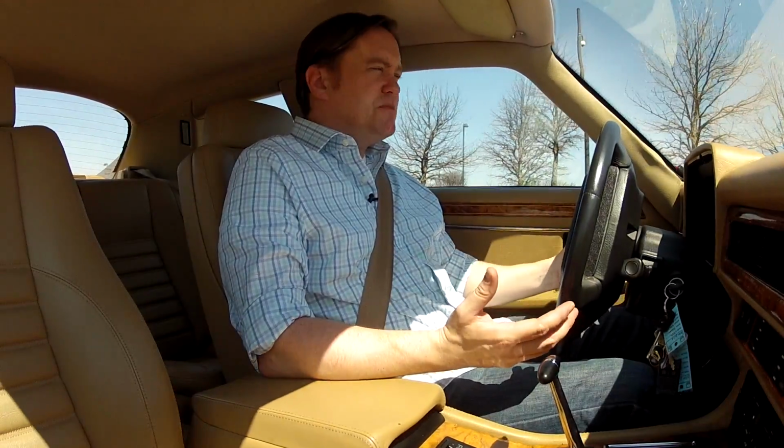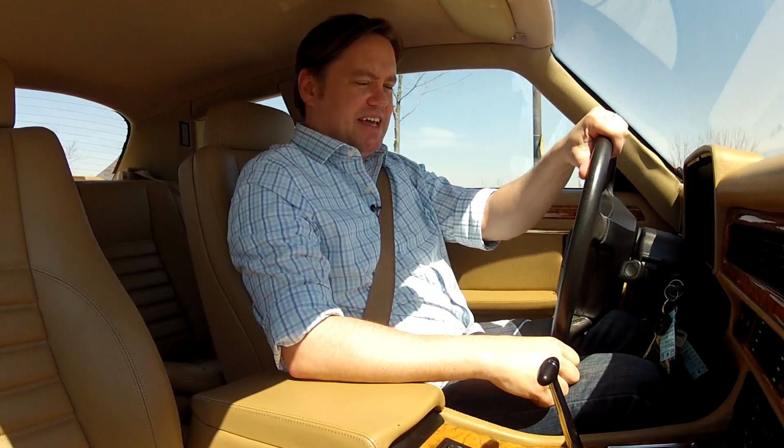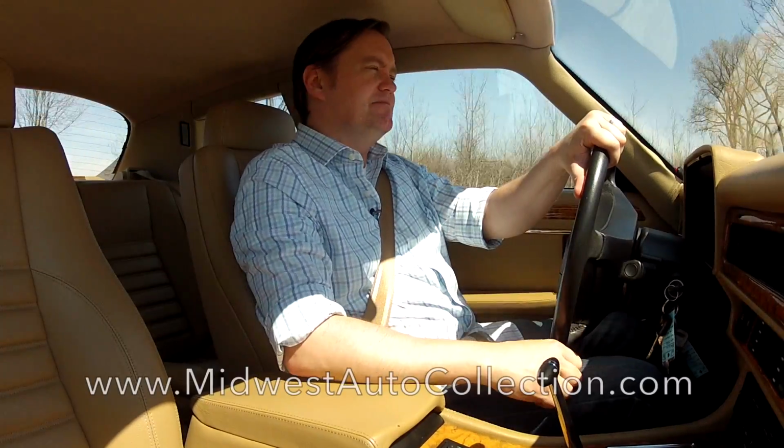Well, thanks for coming for a ride with me today in this glorious XJS V12. It's been an absolute blast to drive this thing and just get a feel for it, because it's something else. You don't see these anymore, and you definitely don't see them in this kind of condition anymore, mechanically and cosmetically.